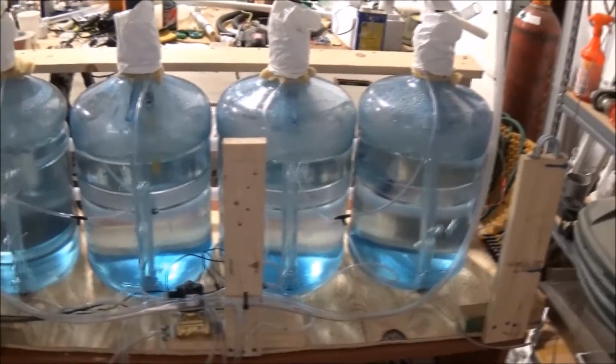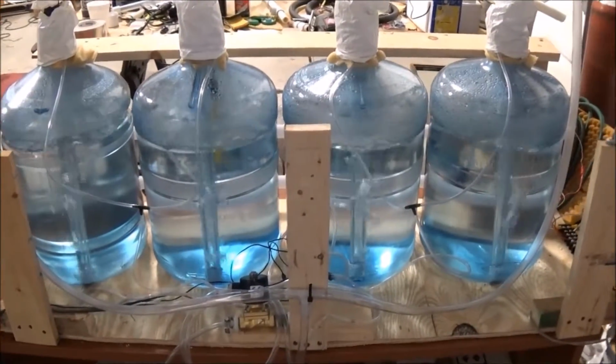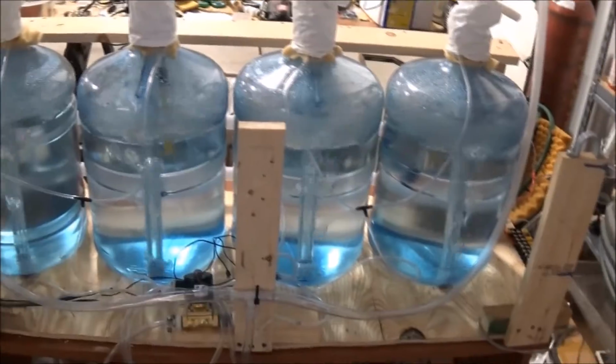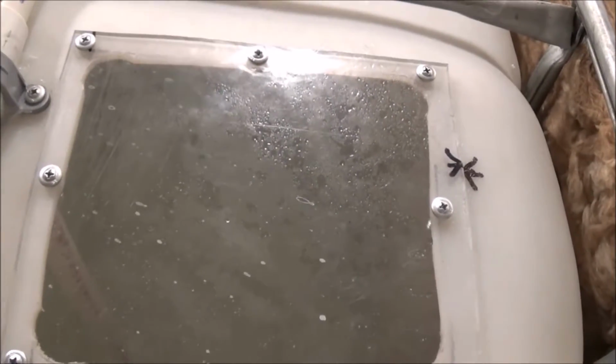Tomorrow I'll be inoculating these tanks with a new batch of algae that's coming in. What we'll do is we'll grow it in these tanks for about 4 to 5 days to get a nice thick, dense culture. And then we'll transfer it over into this tank, which holds 100 gallons of water, and we'll grow it for another 4 or 5 days in there, or longer.